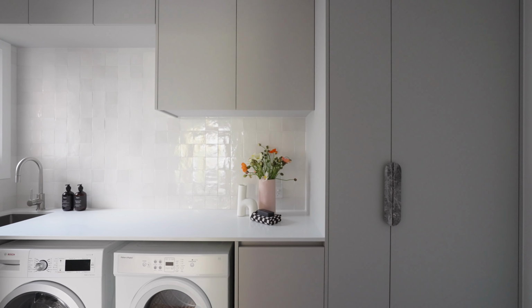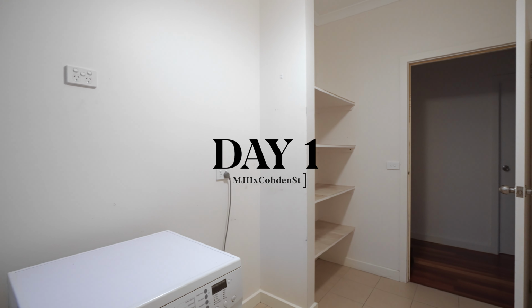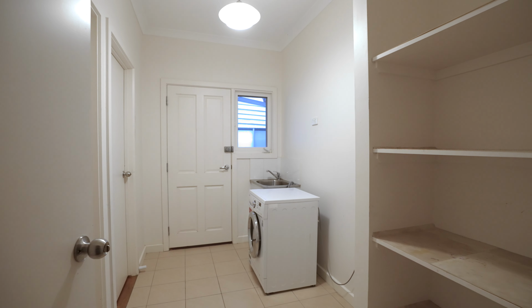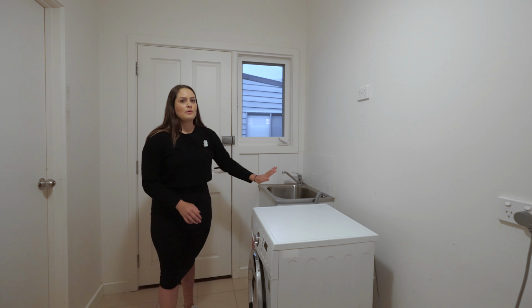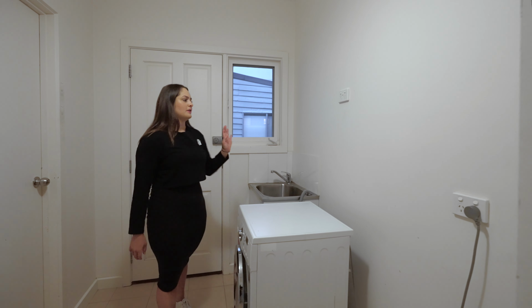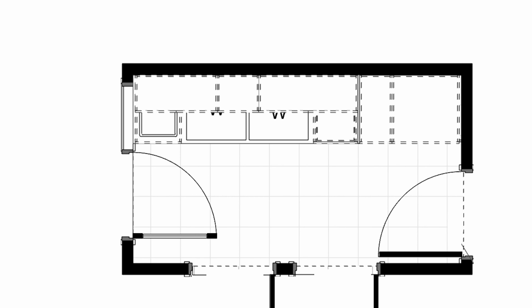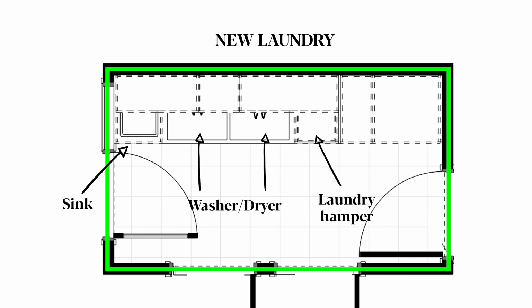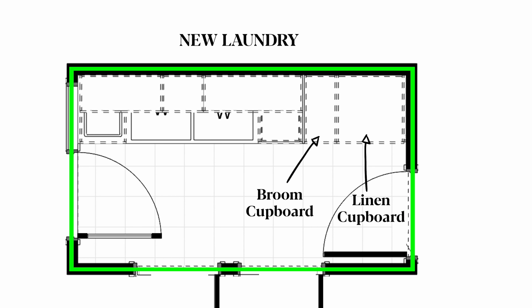We are here on our final day and what a transformation it has been. The original layout of this laundry was really not functional at all for a family of 5. So what we're going to do is really utilise the space that we've got. We've really only got this one wall here, so we're going to have our sink here, washing machine and dryer underneath, and then we've got a little pull-out hamper. And then over here we're going to have a large linen cupboard and broom cupboard.